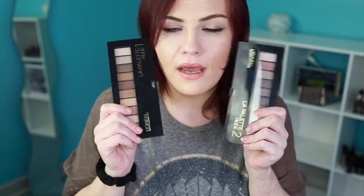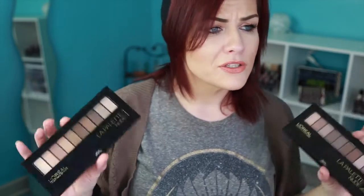I dug these out of a box at work. I don't even know if I was supposed to, but I did, because I don't care. I needed them in my life. And spoiler alert, they're freaking balls. They're so awesome. They're very pigmented. They go in your eyes really well.